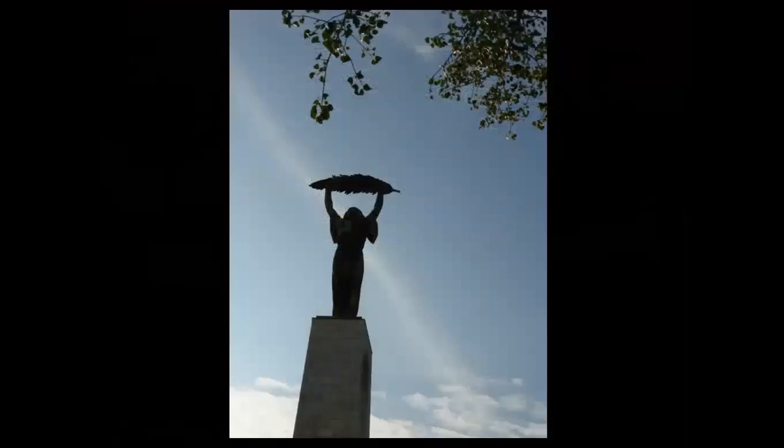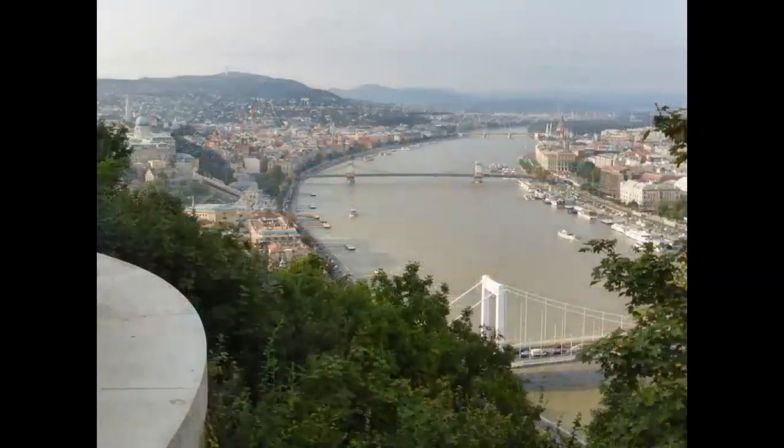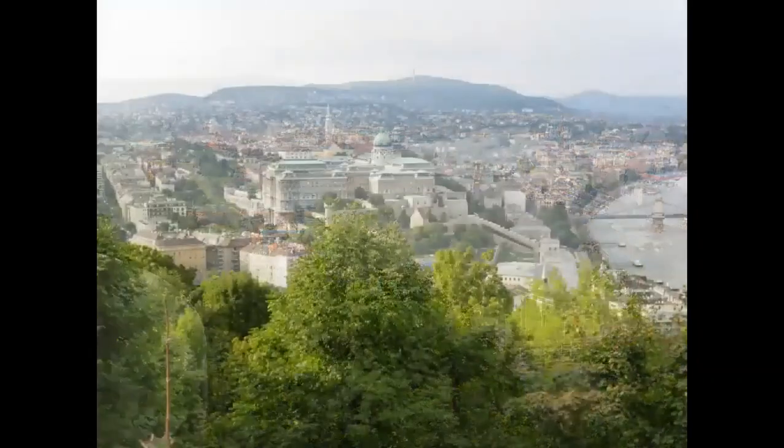This gigantic statue, which is, I want to say, something around 75 feet high, is known as the Liberty Statue, and it's from 1947, and again commemorates the Soviet liberation from the Nazis. Liberation is kind of a loaded word in this context because, of course, although the Soviets freed Hungary from Nazi occupation, it was sort of out of the frying pan and into the fire, because the Soviet occupation had plenty of its own problems. But this is the spot to see virtually all of Budapest in one great vista.